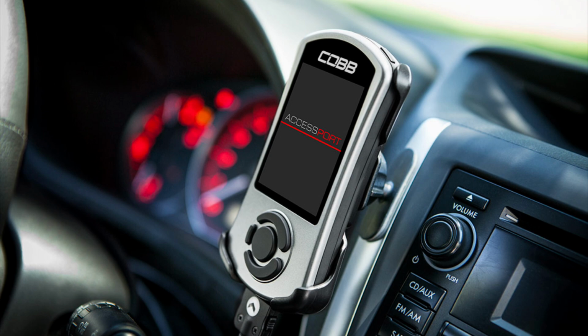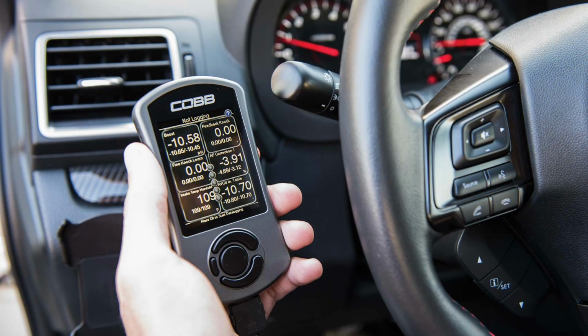So why would you want an Accessport? Well, the first thing might be to have all the gauges. You can monitor your boost, your AFRs, coolant temps, and all that. But let's be honest, right? You're nearly stock, you do not need to monitor all that.